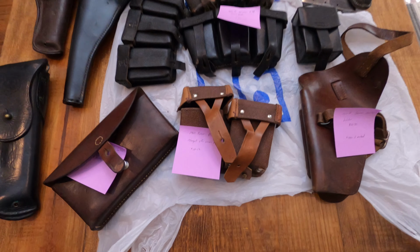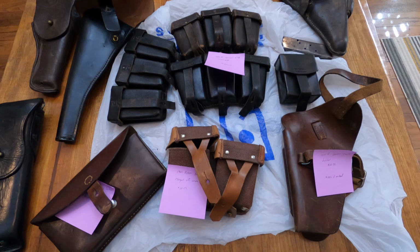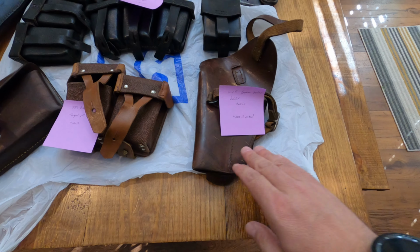But I've got everything laid out. I think it was worth the time. Let me show you what I got. So as you can see, there's some pretty neat stuff here. Like I've got these leather holsters. This is from World War II.